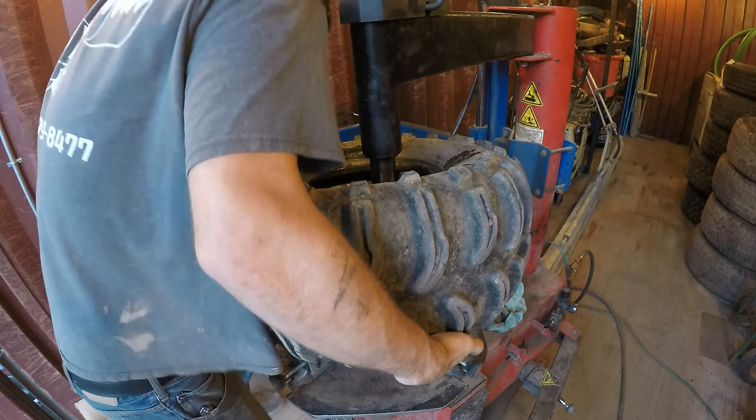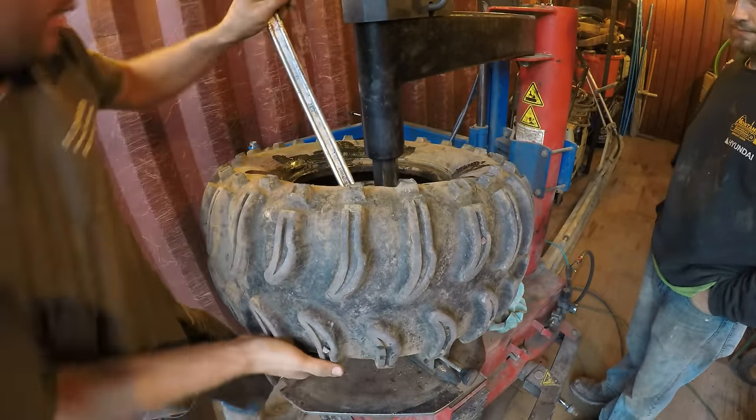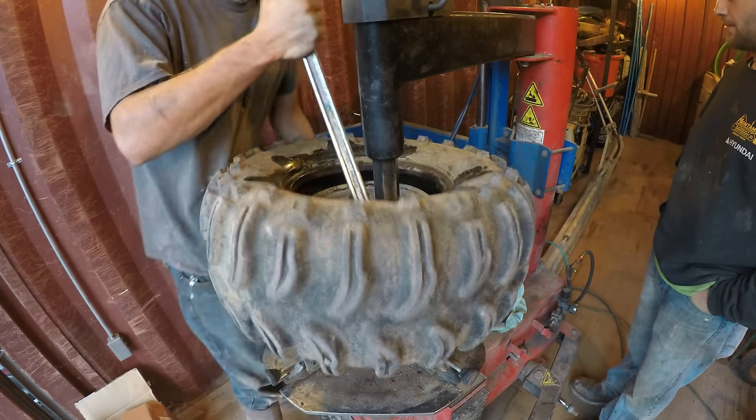I've changed many tires on this machine. This is the one from Riley. Yeah.